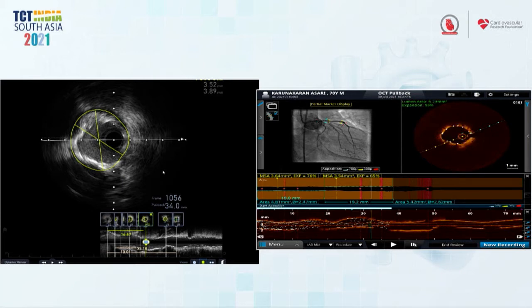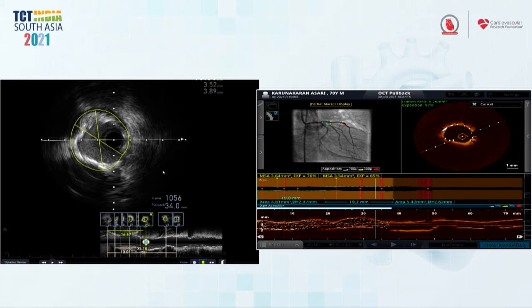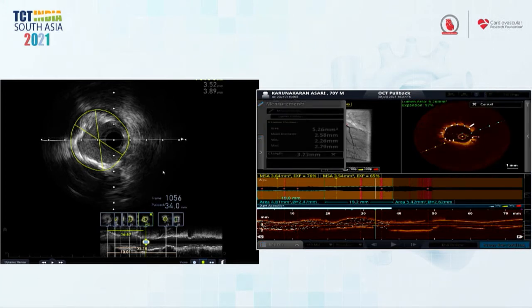Maybe a little oversizing. Well, the main issue here without imaging is you don't know the mechanism of the ISR, whether it's neointimal hyperplasia or whether it's under expansion. Clearly, within a month, it's more likely to be under expansion, like in this situation. Yes, so I think the imaging is being very, very helpful here.